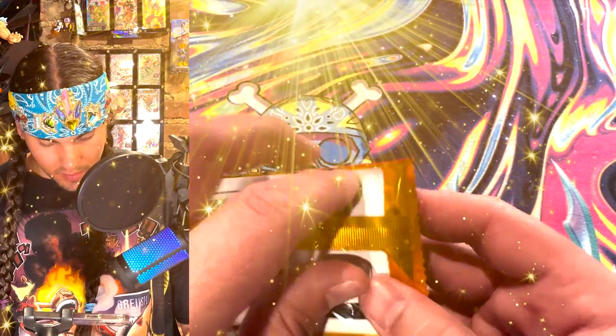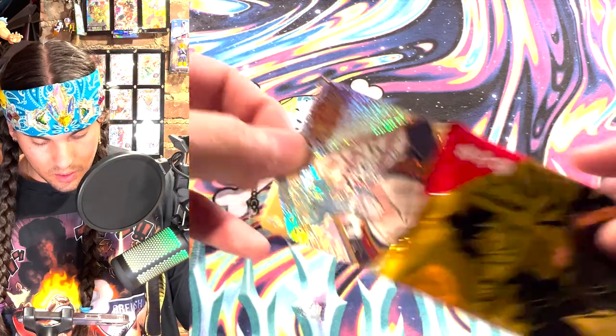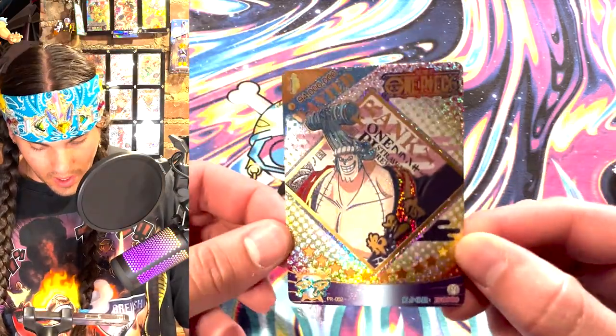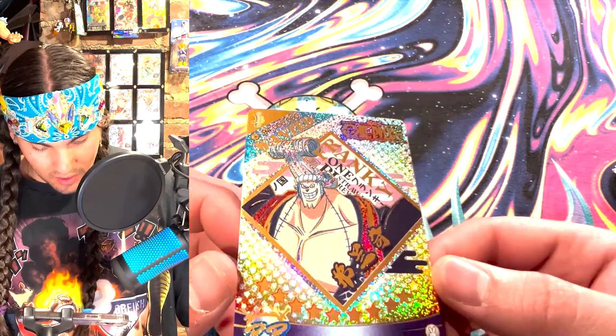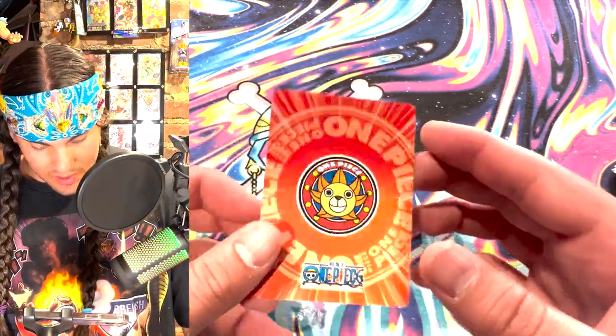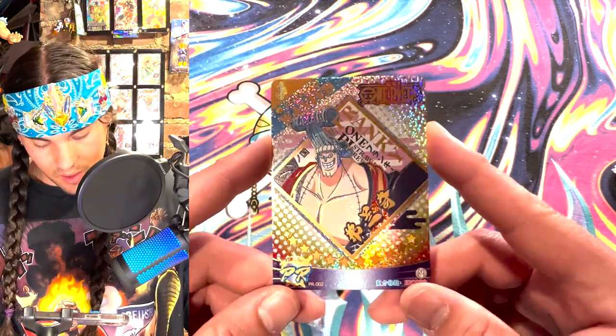I like the art of this pack, so I'm actually gonna open this a little more carefully. Oh, oh wow. Peepee. This is Peepee Frankie. Frankie Peepee. Wow, this is cool. I like these a lot. This is very, very rad looking stuff.